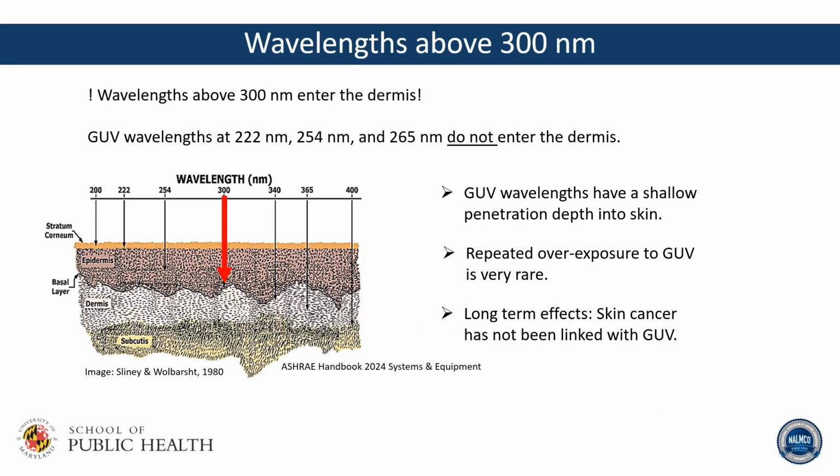It is important to note that wavelengths above 300 nanometers will enter the dermis. However, GUV wavelengths are below 300, and we usually are looking at wavelengths that are 222, 254, and 265 nanometers, which will not enter the dermis. GUV wavelengths have a shallow penetration depth into the skin. Repeated overexposure to GUV is rare. Long-term effects, skin cancer has not been linked with GUV.